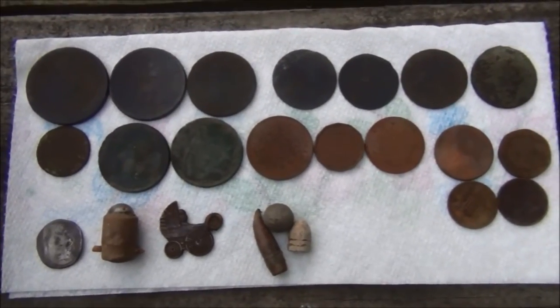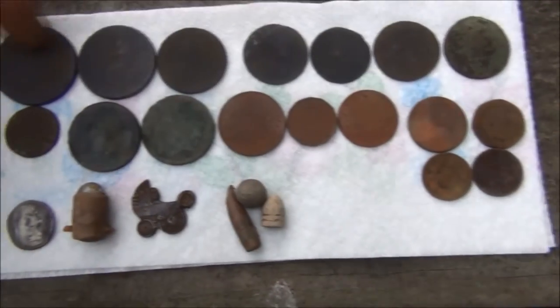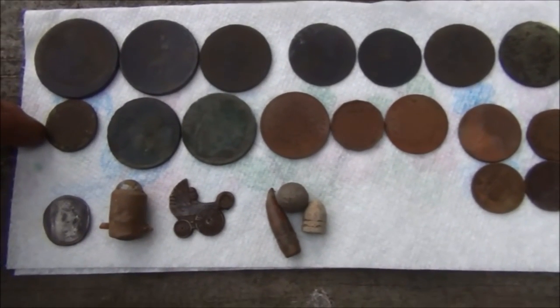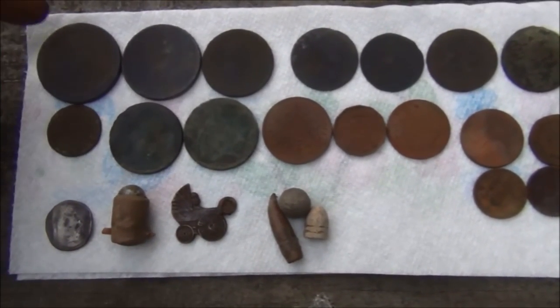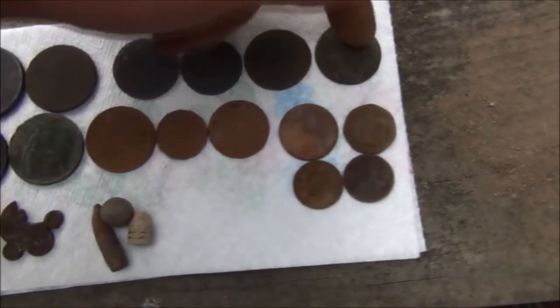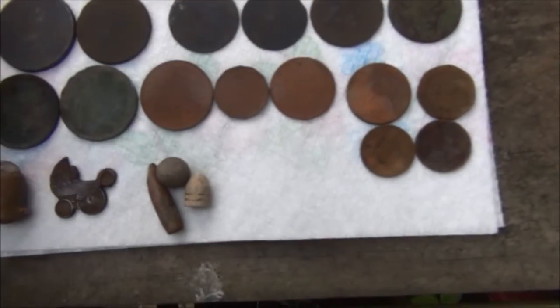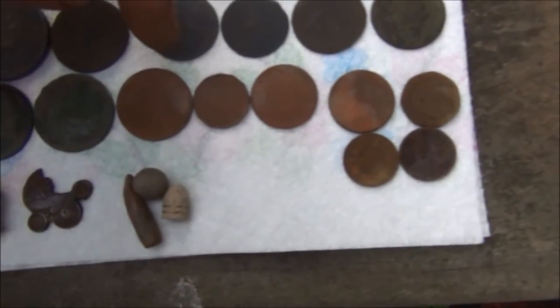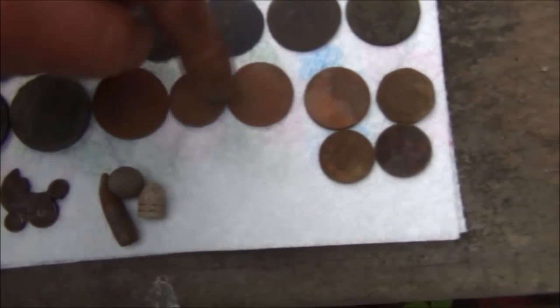Well, here's the roundup. These are all Georgian, those ones and that one. Mostly George III, that one's a George II farthing, so that's a cartwheel penny. Penny, halfpenny, halfpenny, halfpenny. All Georgian coins. A couple of Victorian ones that were stuck together. Some Elizabeth II coins. Modern muck.